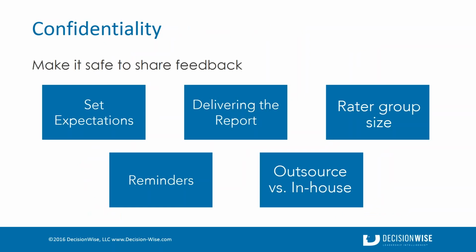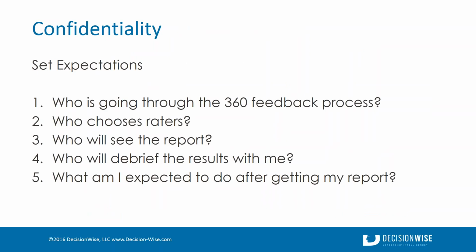So the keys to making your feedback safe, we're going to go through these 5 items here: setting expectations, the report, and rater group size, and whatnot. And these will give you some real good pointers on how you can make people feel safe giving feedback. We get a lot of phone calls here, people whispering in their cubicle saying, hey, I just got a link to take this 360 for my manager. Who are you? What's going on? I just want some confidence in knowing that they won't be identified individually.